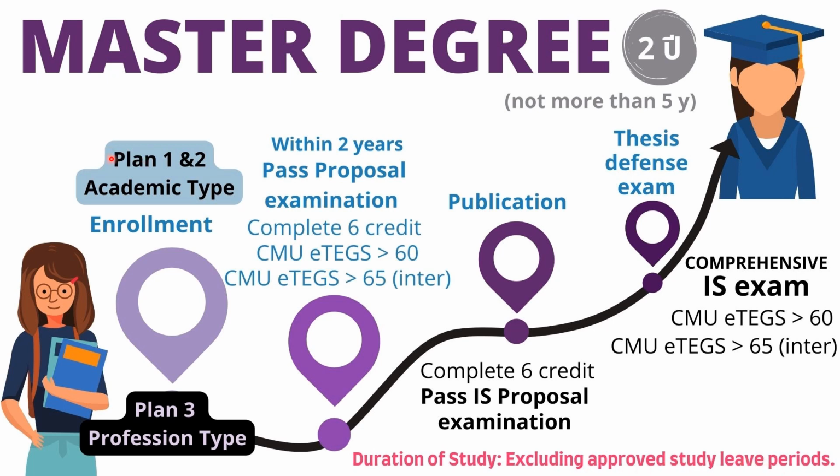For Plan 1 and Plan 2 of academic type, the student needs to do their thesis. For Plan 1, the thesis is not less than 36 credits. But for Plan 2, the thesis is not less than 12 credits, and the student also needs to take the lecture courses.